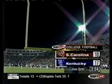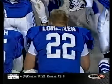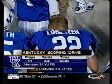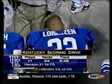Comes thundering through as he did for the first Wildcat touchdown. 17-10 they lead, 3:04 to go in the first half. Lorenzen engineering a 54-yard drive, 11 plays, 5 of 6 through the air, but they have to settle for Hansen's 21-yarder.